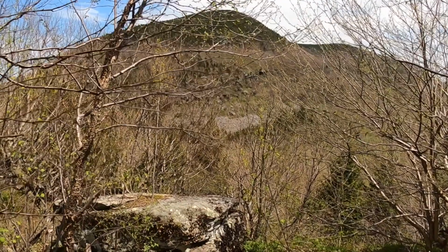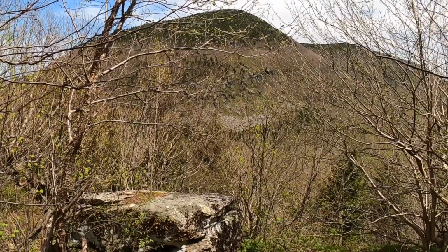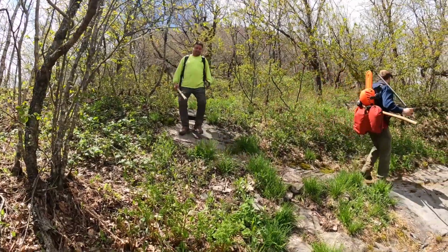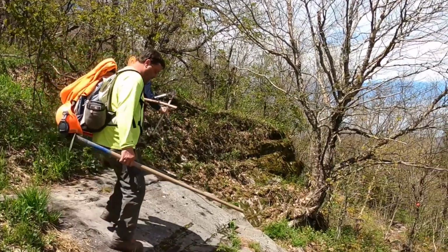I'm going to try to zoom in on that. There's some fantastic rock bands that we came down. You can see just how steep that was coming down Twin. Here I'm complaining about carrying a granola bar. Have a good rest of the day. See you fellas, be careful.